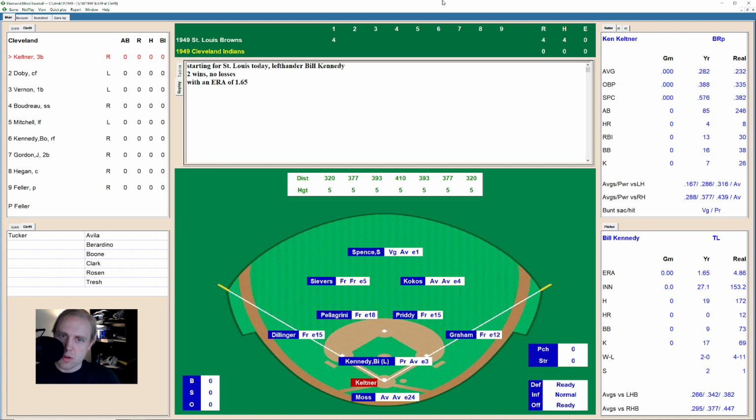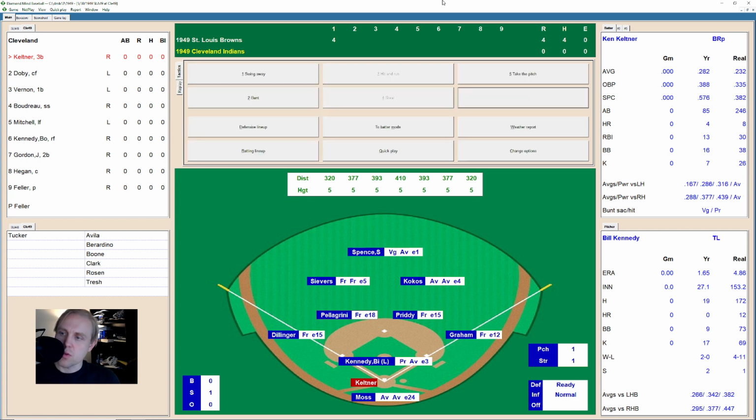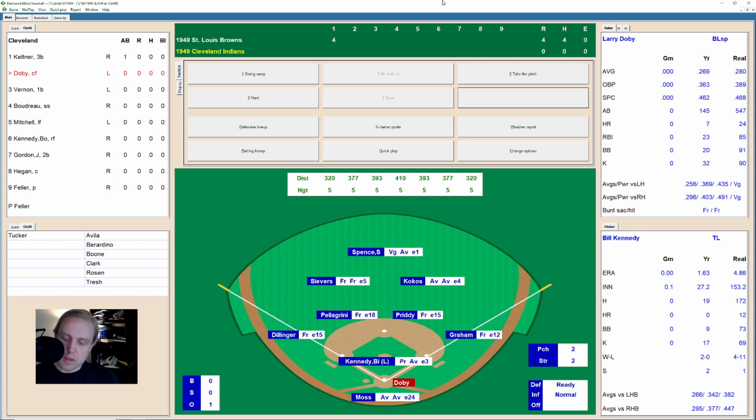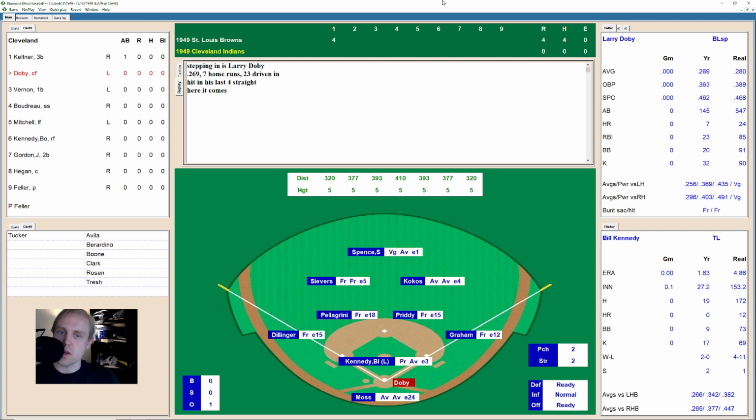Bill Kennedy starts here for the Browns against the Indians. Up first, Ken Keltner, who is hitting .282, swing and a miss on that first pitch, 0-1. Kennedy, the 1.65 ERA, 2-0 this season. Fly ball over to Kokos in right field. He's got that for the out, 1 away. Here now is Larry Doby.